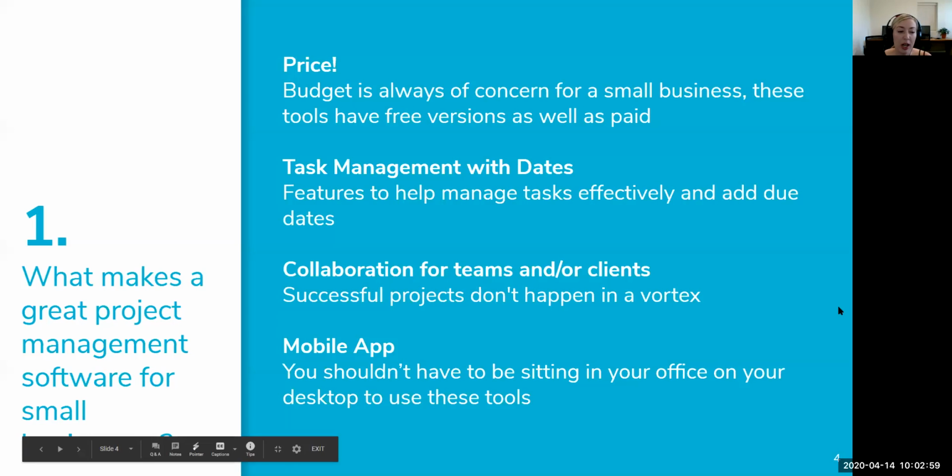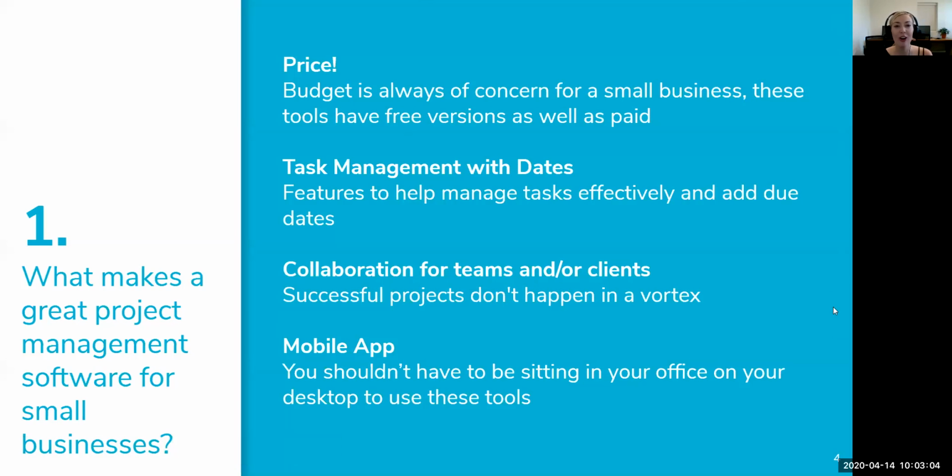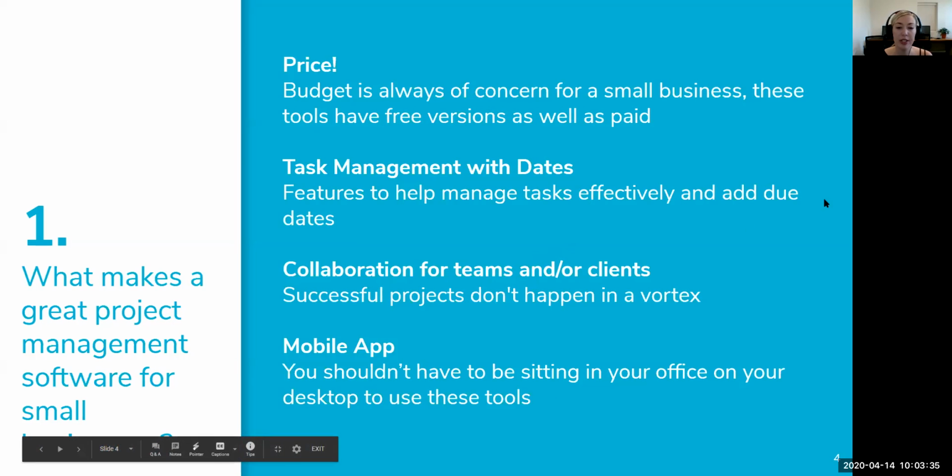So what makes a great project management software for small businesses? Well, number one is the price. I know that we're all pretty price conscious, especially right now. And so budget is always of concern for a small business. And these tools that we're referencing today all have free versions, which is wonderful. And then they also have some paid versions that are pretty affordable for your team, depending on the size. Another great aspect of project management software is that they have task management tools built in that have dates. So these are features that help you to manage tasks efficiently and add due dates to them.